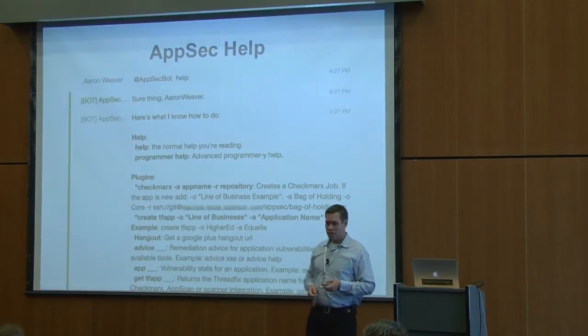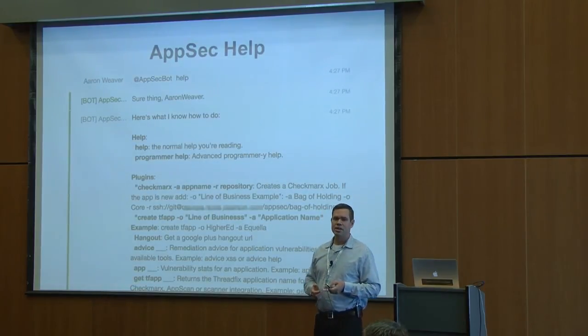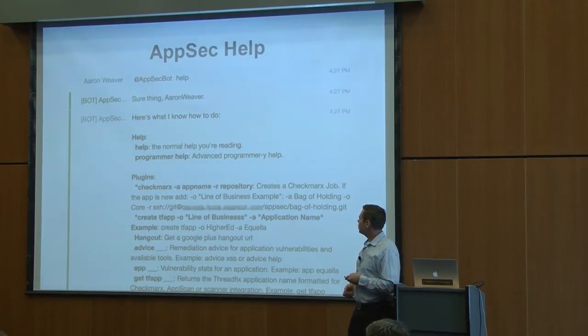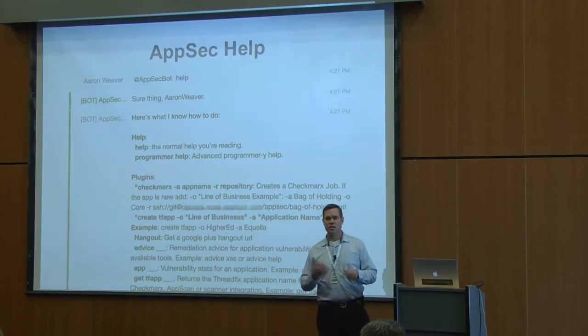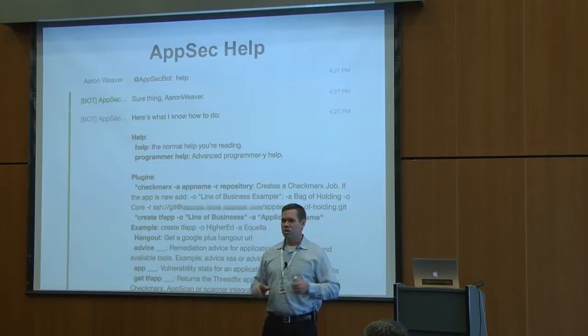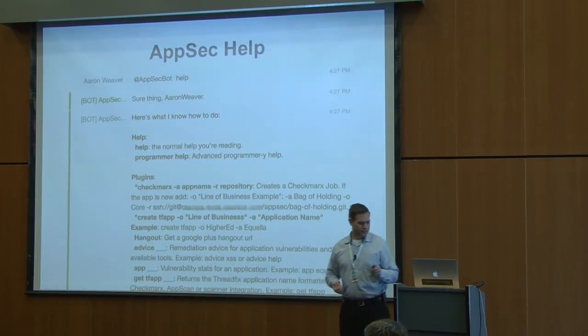So we came up with this AppSec bot that we have based on Willbot. This is another Python built application. And so, for example, here, if we wanted to do a Checkmarx scan, it's just Checkmarx in the app name and the repository, and it creates a Checkmarx job. And so you just ask Will what it can do, and it'll do it for you. And so we can keep iteratively adding to Will so that Will can do more and more things and really help the development team automate their environment.